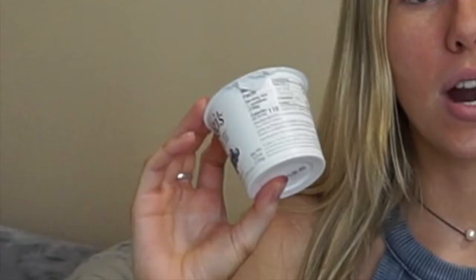All right, the last food swap I have for you guys is Chobani Greek yogurt for Siggi's Icelandic skyr, which sounds super weird. You're like, what is Icelandic skyr? I know. I love yogurt for a snack, and I never really looked at the difference between the brands. I just knew Chobani was super popular, so I always would go with this one.